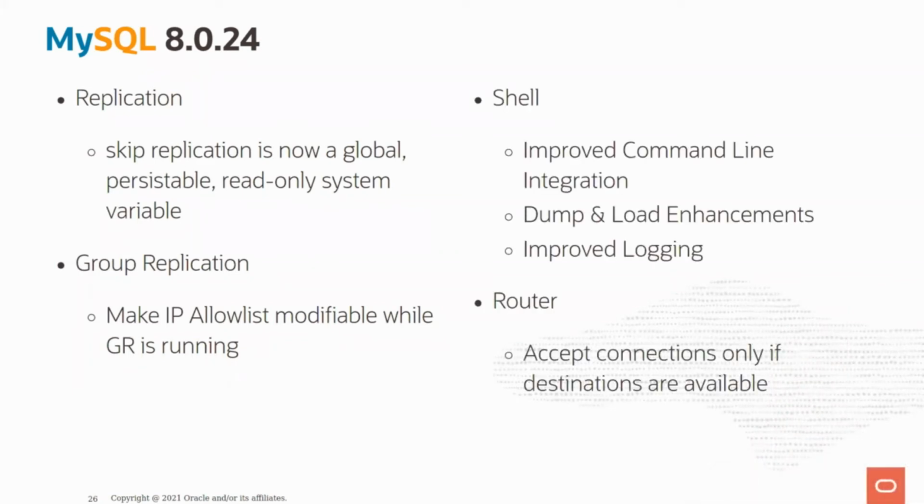Again, shell, we improved the command line integration with arrays and stuff. Follow my blog if you want more information about that. Dump and load was wonderful, and we keep enhancing it. So the team does wonderful work on that. And we also improved logging with syslog and stuff like that. And router, now we only accept connections if there are destinations available. If not, no need for that.